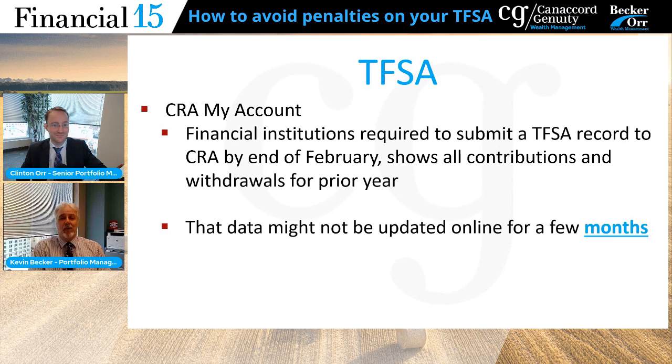So if you're looking in February and it says you've got an extra 10 grand you can contribute, hold on a second here. That's probably not updated data. You should wait a little longer if you don't know. If you know that you've contributed every year properly and then you can do the new amount, you're probably safe to put it in right at the beginning of the year. But if you do not, remember, CRA's TFSA site is not updated day one. It is going to take a number of months before you get there.